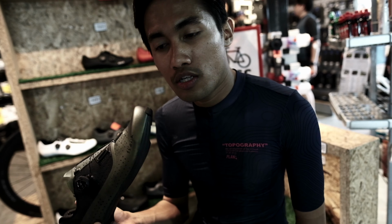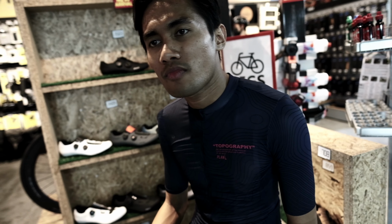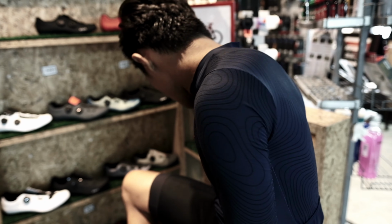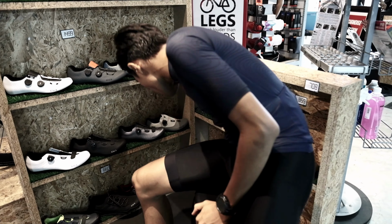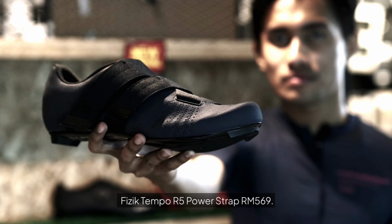The price for this Fizik Overcurve R4 is 859. Okay. But is there a cheaper version of Fizik shoes? I saw there's a 400 one, a 500 one. The 500 one, yes. This is the Overcurve R5 power strap.